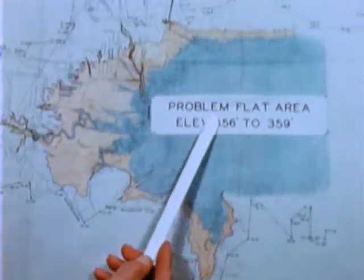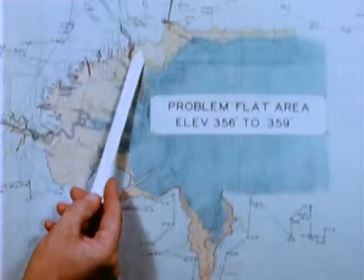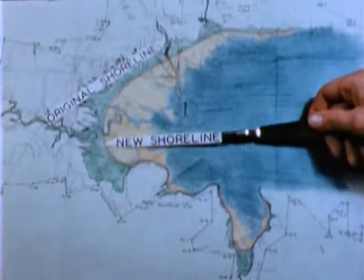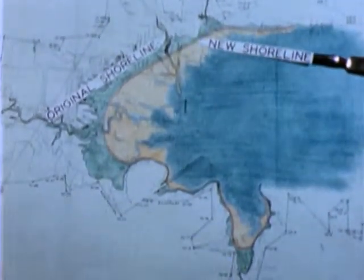The problem areas were in the upper 3 feet of the reservoir, for marginal plant growth is limited. Variations in the ground level made a highly irregular shoreline. But in creating a new shoreline, these irregularities were eliminated. The actual reduction in shoreline in the various deepening and filling projects amounted to more than 50%.